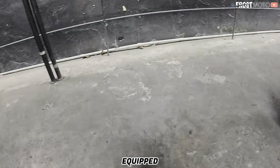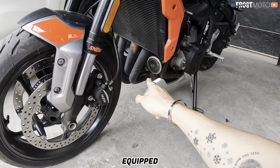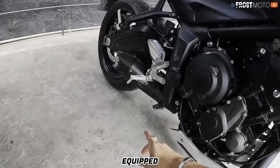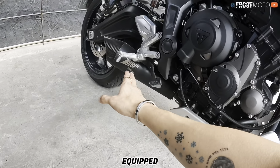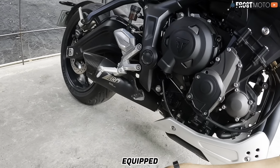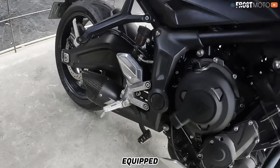So if you're wondering if the bike will be upgraded, this is what it looks like. This is a full system exhaust, and the muffler is Zard. This is priced at 94,000, the Zard muffler. So you already heard the sound check. This is an Italian technology. Now let us go for the other parts.